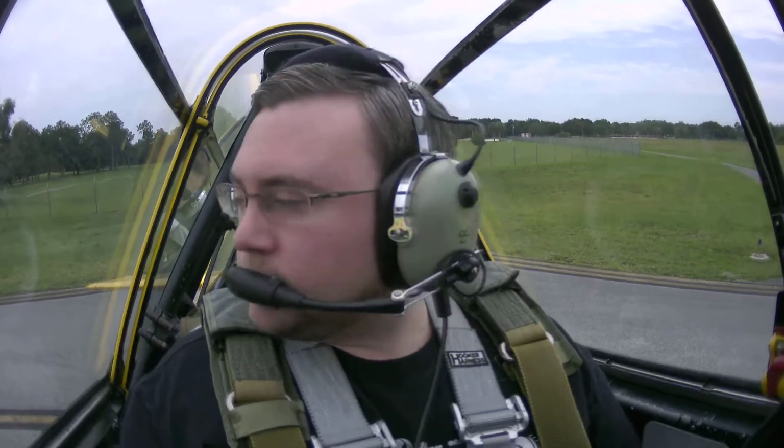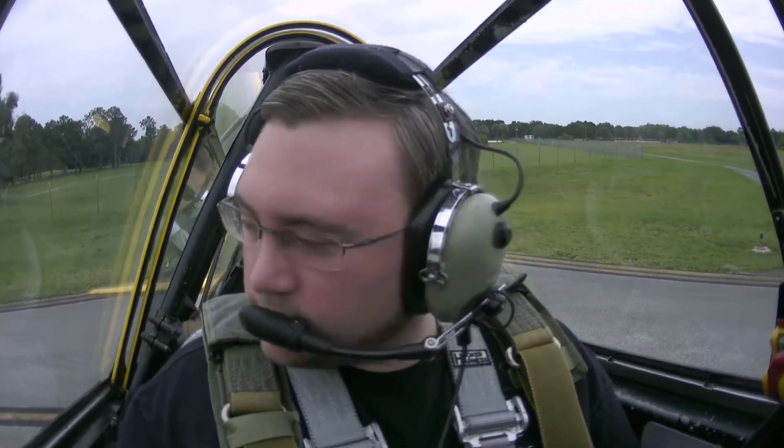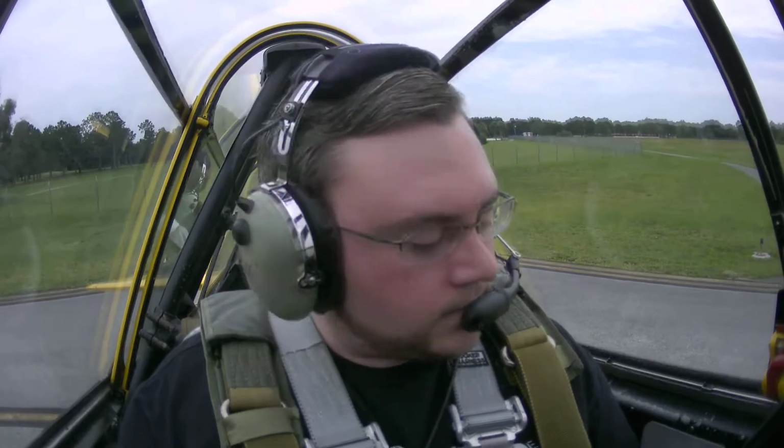And check our magnetos, the right mag first. It is good, back to both. Now the left mag, also good, back to both. Mixture control is working and rich. We'll smoothly and slowly bring the throttle back down toward idle.